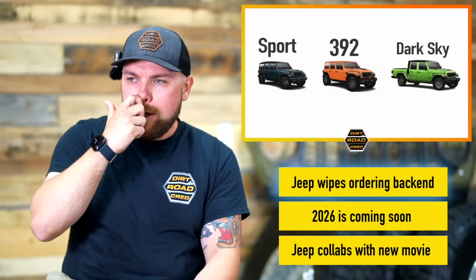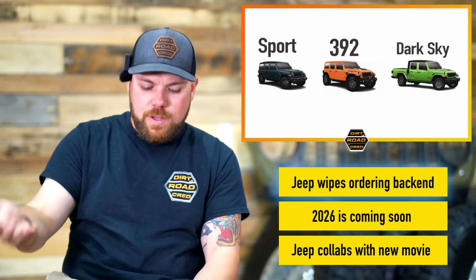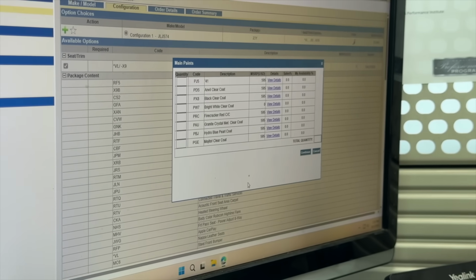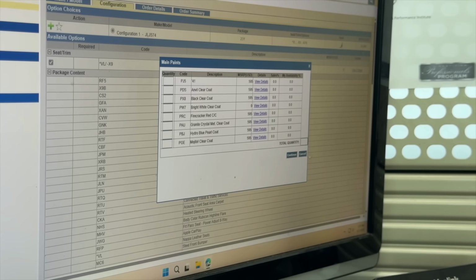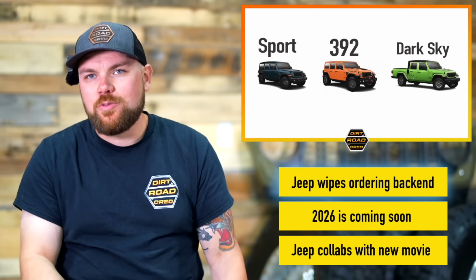Now the other thing I want to mention before we get too far is this changes like every day. It could be available now, the next day, but as he's going through and clicking on this, the available paints in the Rubicon, you could still get 41 Anvil, black, white, firecracker red, granite, hydro, and the Mojito. Juice is gone, but everything else is still there, but you could only get it in a 6-speed manual for an X.